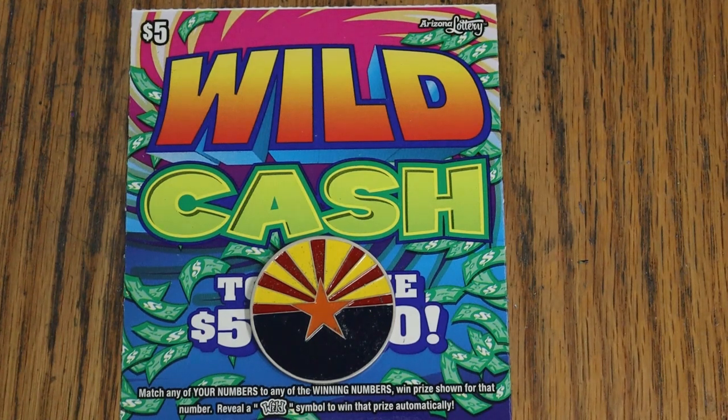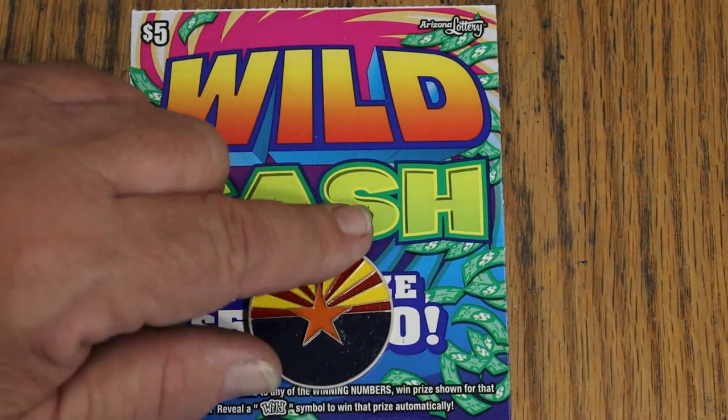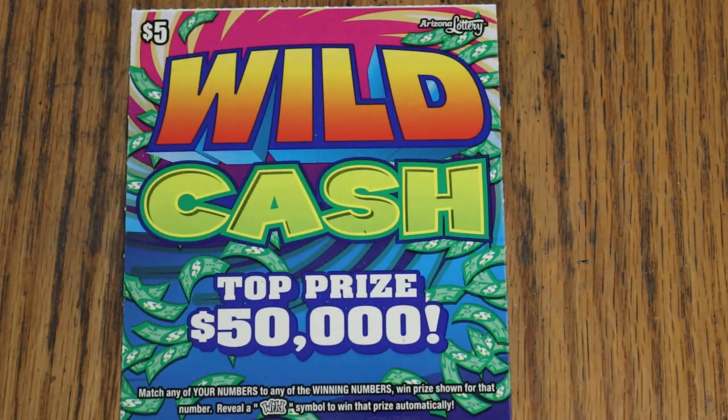Anyway, I've got tickets 30 through 39. The book number is 653961, and the odds are 1 in 3.78. And we're going to get going right now with ticket number 30, working our way up.